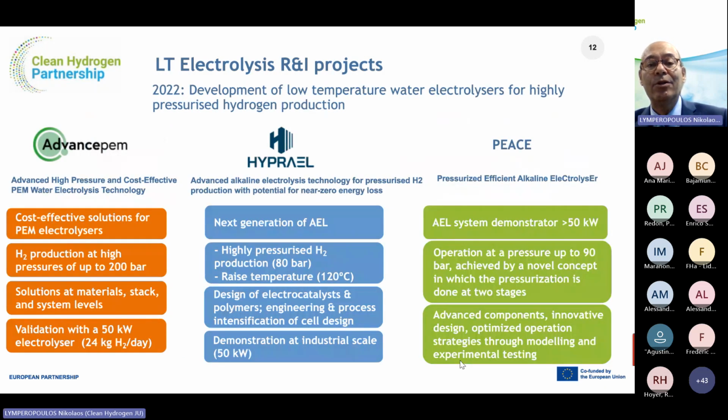Same call 2022 in terms of research projects. We have 3 new projects: Advanced PEM, that's looking at hydrogen production at 200 bar, validation at 50 kilowatt. IPRAEL is an alkaline electrolyzer, same as PEACE. So we are now funneling support to alkaline electrolyzers as well. And you can see high pressures of operation being targeted and demonstration at 50 kilowatt.